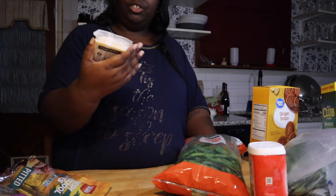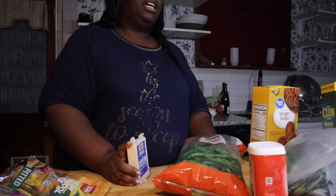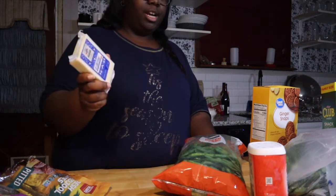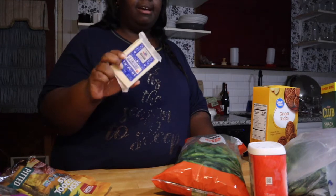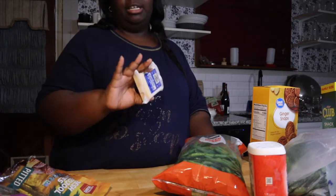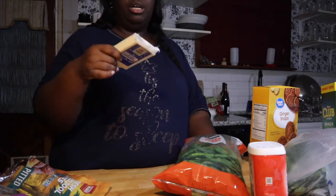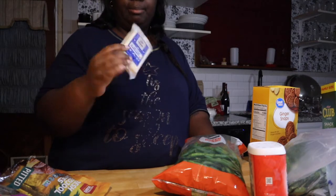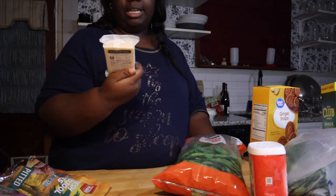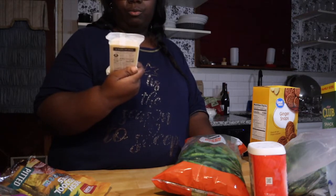I picked up this Gruyere cheese. I already have mozzarella and cheddar. I wanted to pick up smoked Gouda and Gruyere for my seafood mac and cheese. I ordered the smoked Gouda. They said that they didn't have it, even though sometimes they'll say they don't have it and then I go in the store and they do have it. So I'll pick that up somewhere else. But I did pick up this Le Gruyere Switzerland. It's a 6-ounce package, aged for 5 months, made with raw milk.